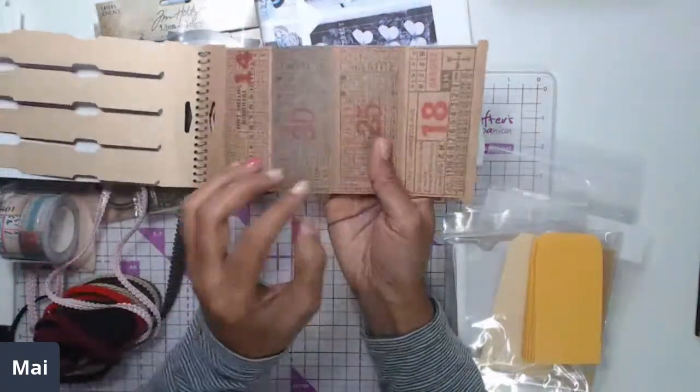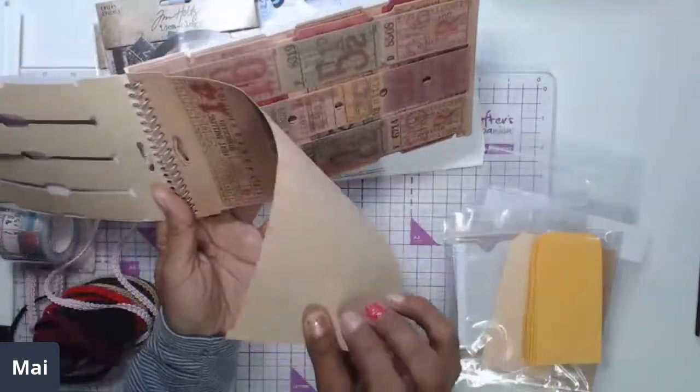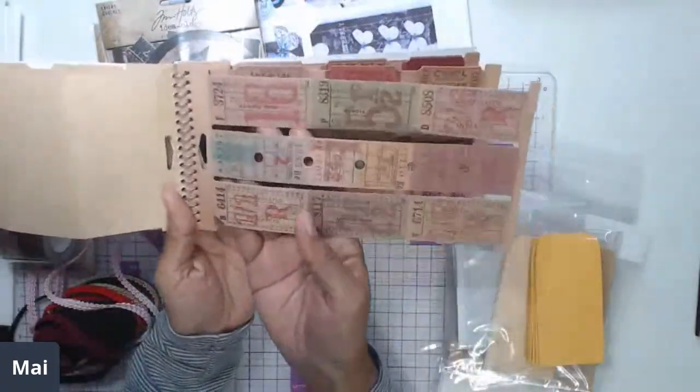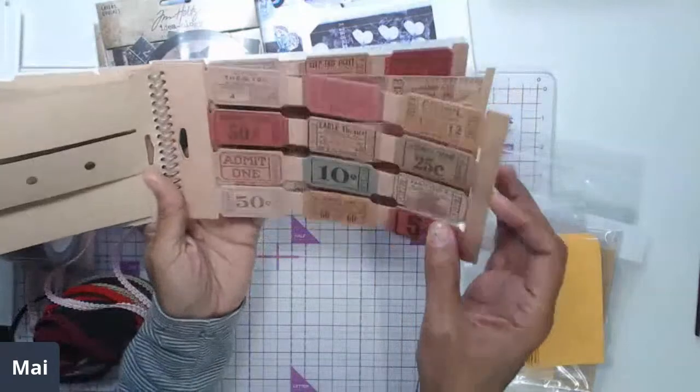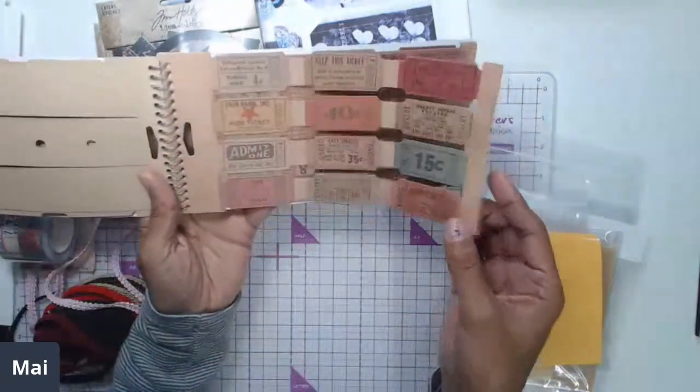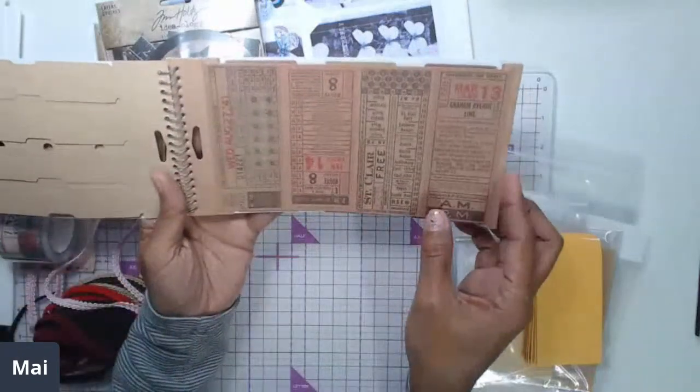So we got these nice, beautiful, they're nice and thick and perforated. And I love this. This is absolutely gorgeous. So we have that coming in the store. I'm super excited about that.